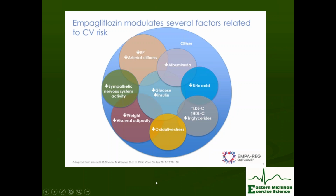Here is data from the EMPA-REG study. You can see, besides lowering glucose and insulin levels, the decrease in oxidative stress, decrease in weight, decreased sympathetic nervous activity, decrease in blood pressure, arterial stiffness, and albumin levels. As most of you probably know, patients with diabetes, once they start showing higher levels of albumin in the urine, are susceptible to nephropathy.